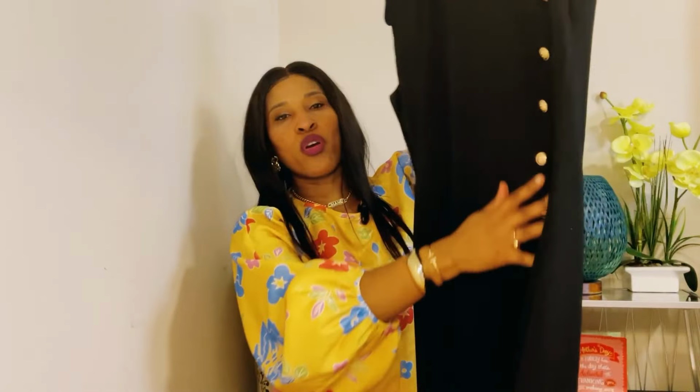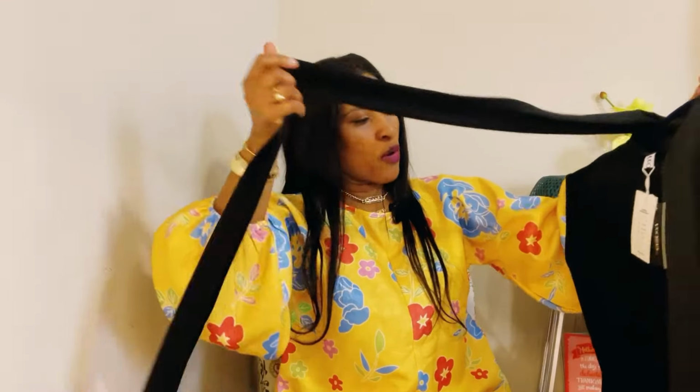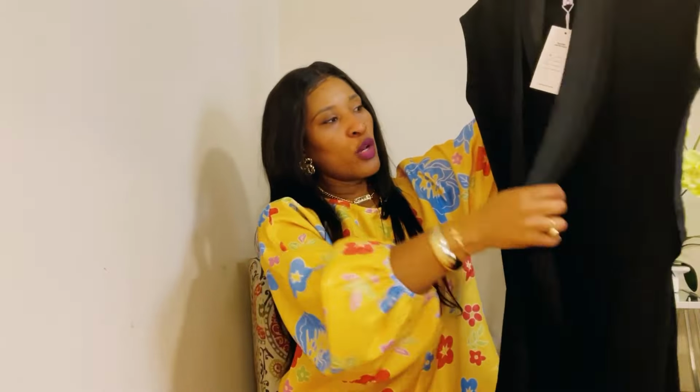I already made a reel of this dress. The buttons come down. It also has a little bit of asymmetrical stuff on the side. And what makes the dress even more beautiful is it has a little long tie in the back. It's not meant to be tied, but you can tie it if you want, and one of them would be longer than the other one. Beautiful dress. I really love this dress. And this was, I think, $35.